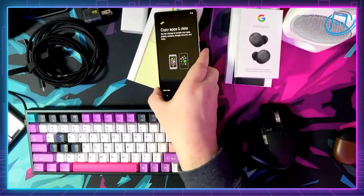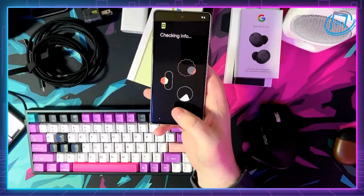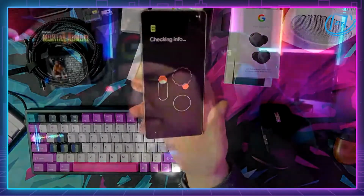Okay, so copy app data and apps and data. I'm going to say don't copy. We're not doing a copy when it comes to testing multiple devices, because this is not going to be my go-to all the time. The Pro is still going to be my go-to.